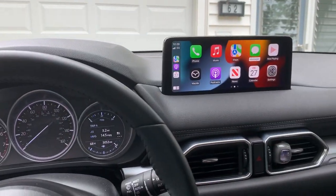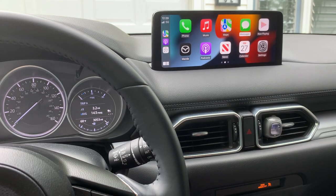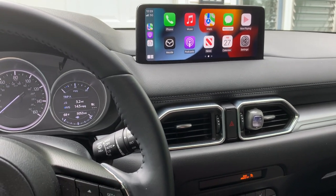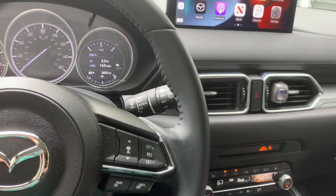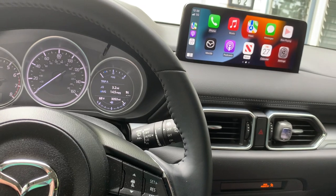You don't have to take your eyes completely off the road to use this system. And that's what makes sense about it. That's why I like it. And I don't have to move my arm. I can just sit comfortably in my seat and manipulate the screen as I need to.